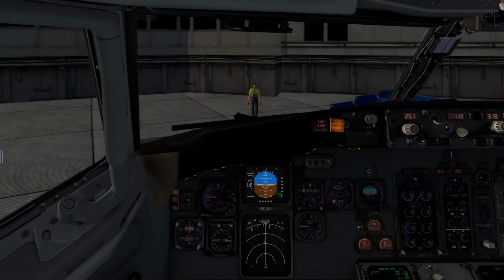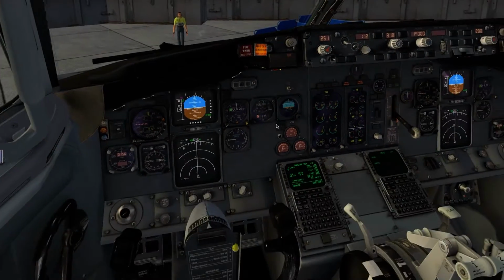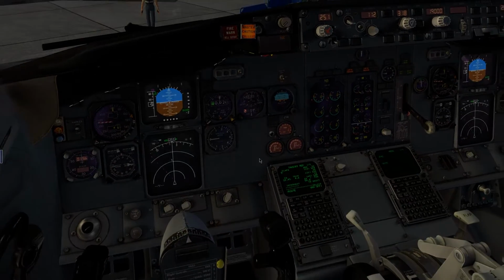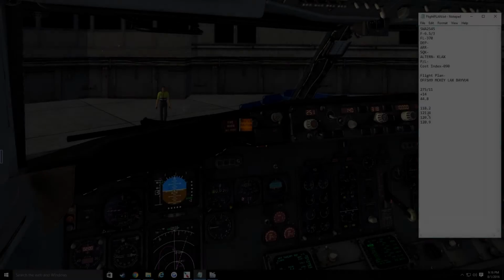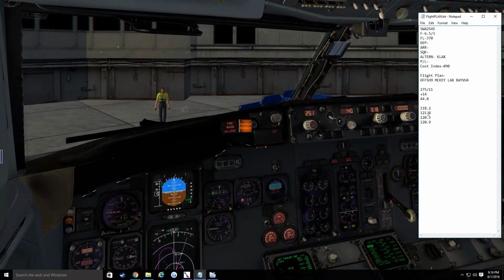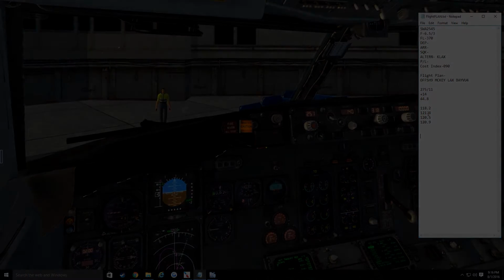Alrighty, guys, here we are inside the cockpit. I have all the boring stuff plugged in already. We're just going to go ahead and call for our clearance and go. San Francisco clearance, good evening, Southwest 2545 IFR to San Diego Lindbergh, please.